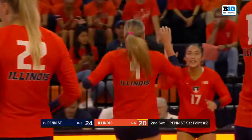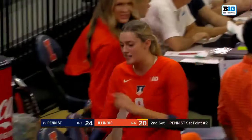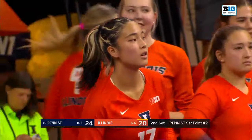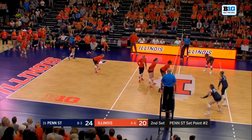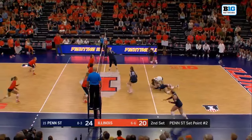Look for Burbage, who tools it off the block. Burbage with a little bit of a chit-chat after she swung at that ball and got the kill. She looks at the block and just has a few words for them. So gotta love this competitive spirit that you're seeing on both sides of the net. It is set point number two for Penn State, but to your point, Audrey, a significant, solid, early Big Ten test for both of these teams.